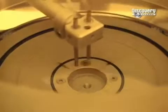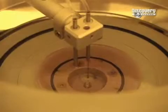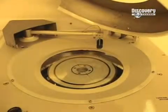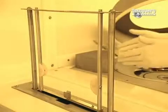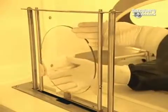Once the information has been transferred, two chemicals are applied, a primer and a photoresistant coating. The disc is delicately retrieved from the apparatus. Then the photoresistant coating dries in an oven for 30 minutes.